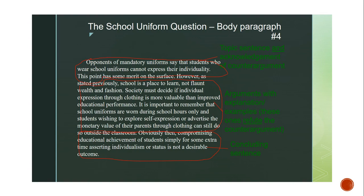Obviously, then, compromising the educational achievement of students simply for some extra time asserting individualism or status is not a desirable outcome. The argument is very valid. They completely refute the counter-argument of individuality and expressing yourselves. It just shows that you don't have to express yourself in school because school is where you're supposed to think about your education. You can self-express outside of school.